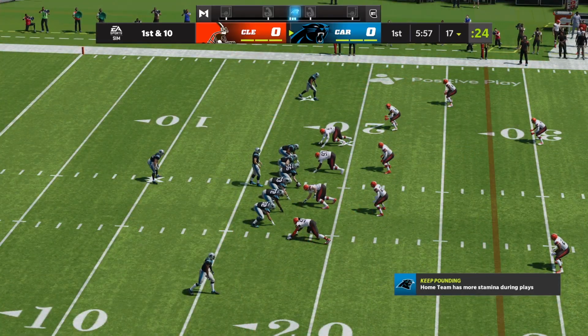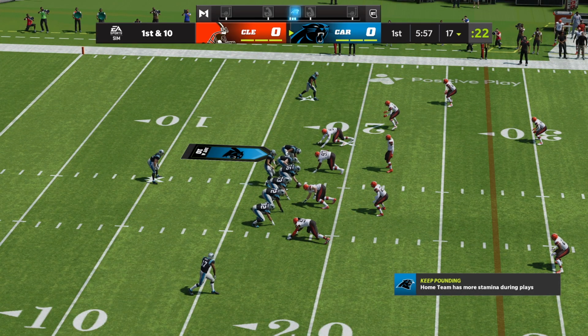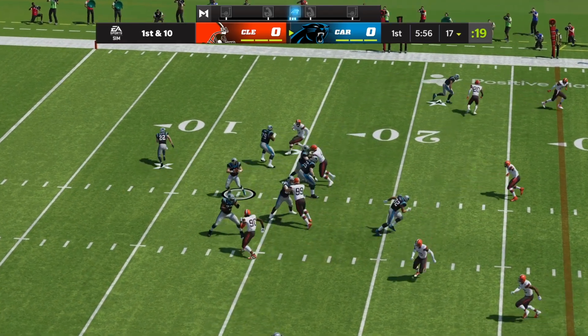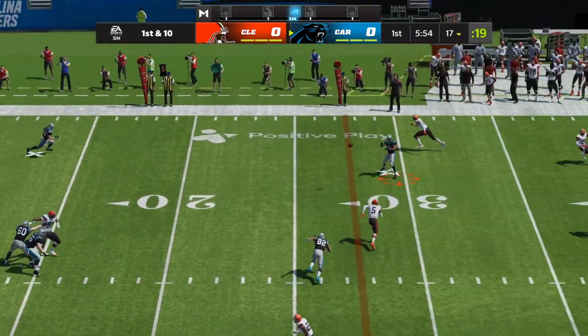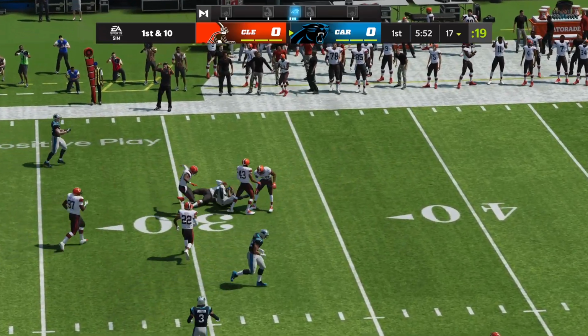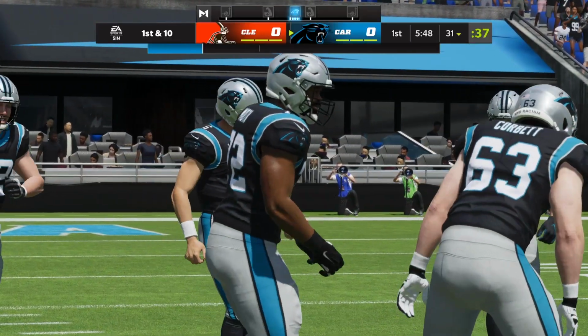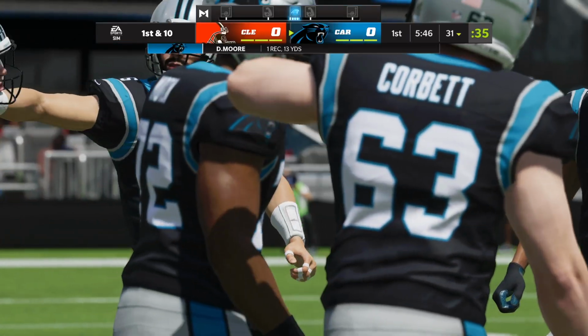So from the 17 now, here's a 1st and 10. To throw, Mayfield. And he will find the open man. It's DJ Moore. And he's got it past the 30 before he's hit and dropped.